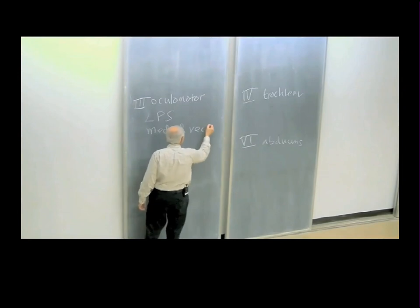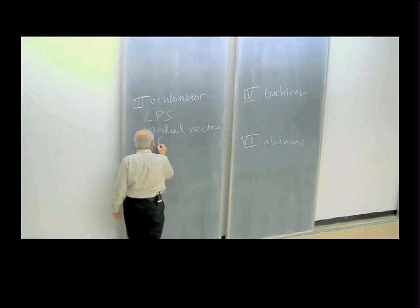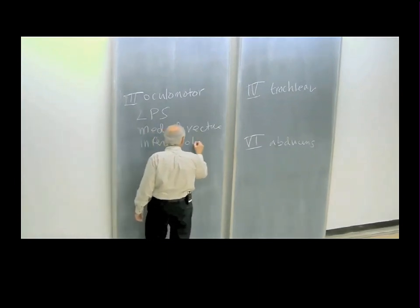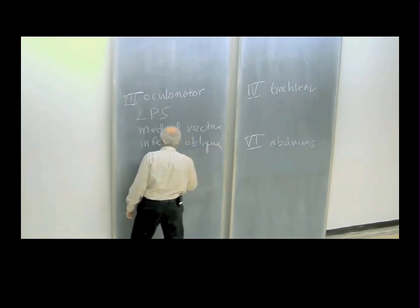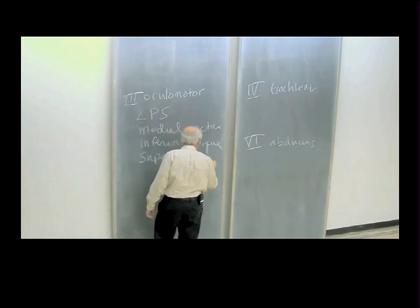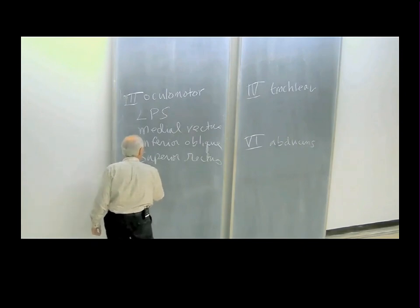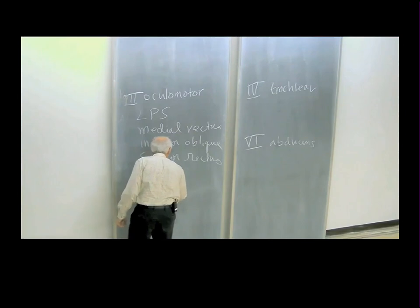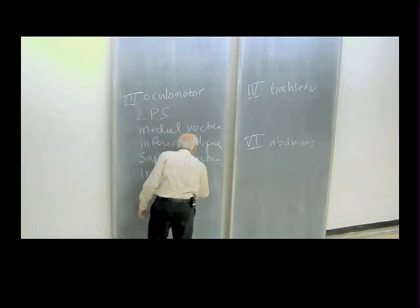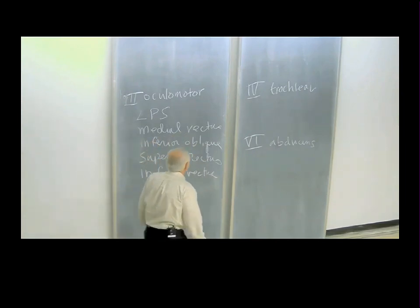And then a whole bunch of muscles that actually do move the eyeball. Medial rectus. This is in no particular order, just as they occur to me. Inferior oblique. Superior rectus. Inferior rectus, didn't I? I didn't do inferior rectus. I said I did inferior rectus, but I hadn't really done it. Inferior rectus, that may be all of them.